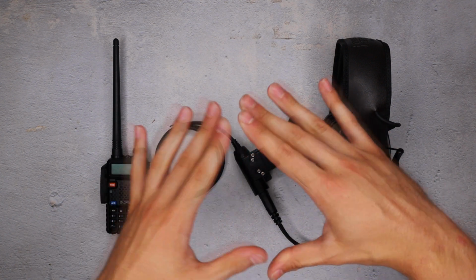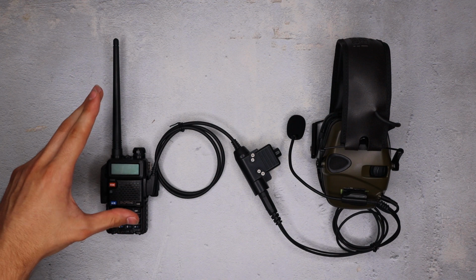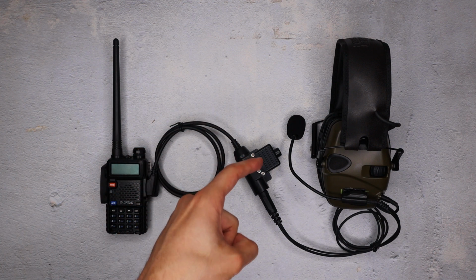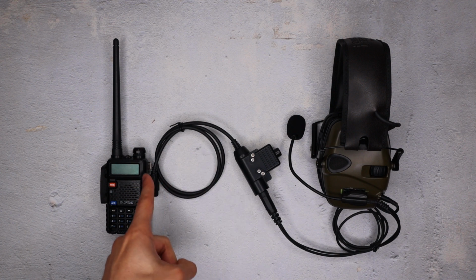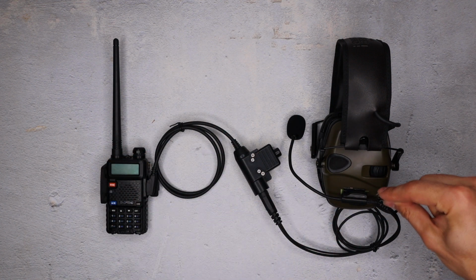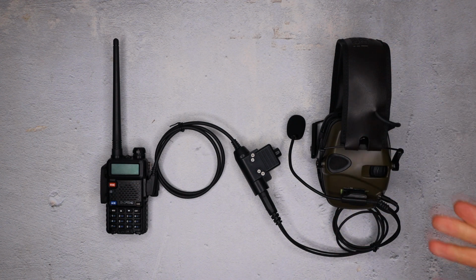So right here, this is everything you need for a comm system in the budget range. I've got my Baofeng UV5R radio with the PTT guard running to a multi-mount mic PTT P1 using the Kenwood connector. That then runs into a multi-mount mic which is velcroed and plugged in to these Howard Light Impact Sports. You can't see them, but there's also gel cups in there. I like the feel of those.